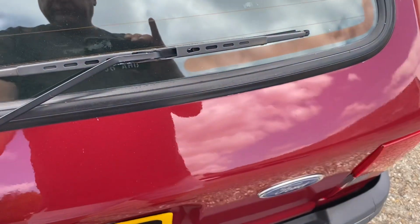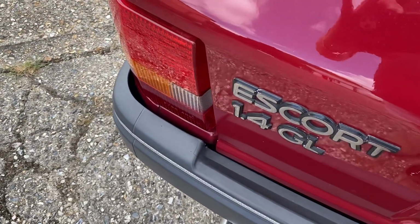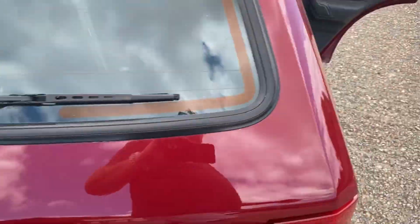Now, I'm not doing very well with the one hand here, so forgive me folks. I think I might have to get two hands to open this boot.